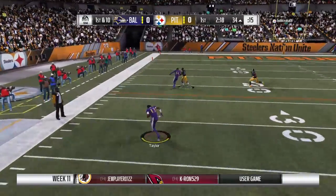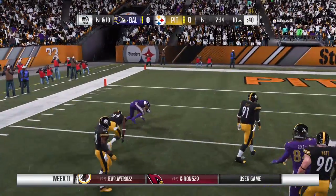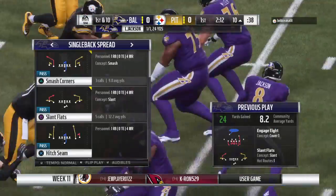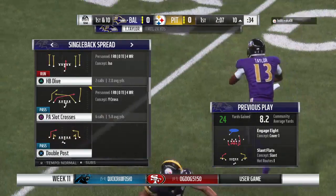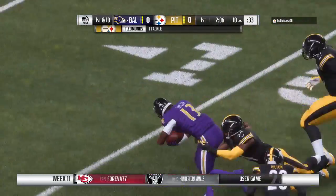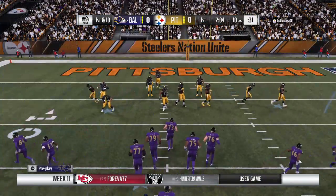On 1st and 10, it's Jackson. Throw taken in by Taylor left side. And he's taken down, but not before reaching the 10-yard line. That one goes for 24 yards. Really been an ideal start for them. They get the turnover on the opening possession. Now here they are moving the ball straight down the field on their first drive.